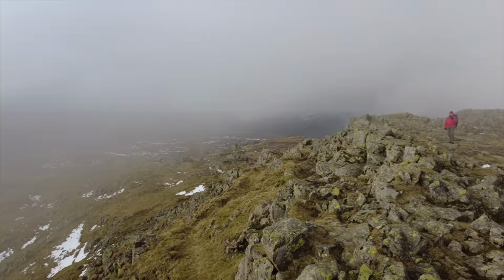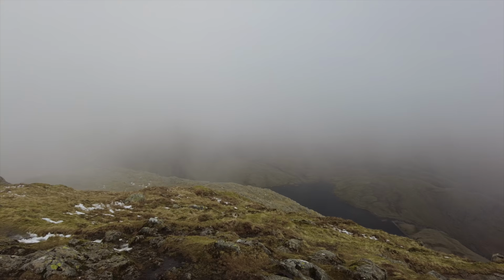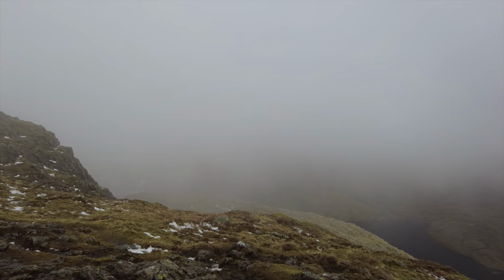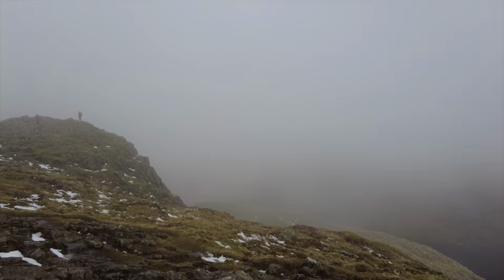And there's Stickle Tarn. And if it was a bit clearer, you could see the imposing slab wall of Pavey Ark, and of course the infamous Jack's Rake, which I used to scramble in days gone by. Let's get to the true summit, and then I'll bring you back when we get down and out of the wind, and hopefully have something to eat.